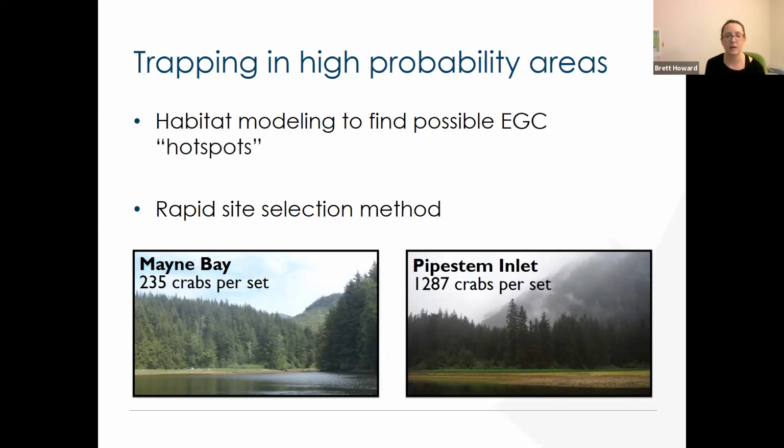And when I say hotspots, I'm referring to the really interesting thing about green crab, which is that they can occur in really kind of average densities, like Main Bay. In an average set, you get like 200 crabs in a set of traps. Move just a couple of kilometers over into Pipestem Inlet, and in a single set, you'll net over 1,000 crabs. So what is it about these two sites that makes them so different for green crab? And so identifying these hotspots, we're particularly interested in.